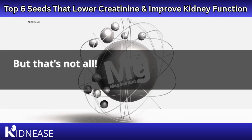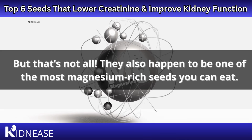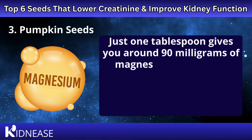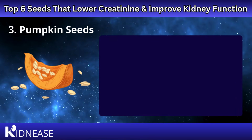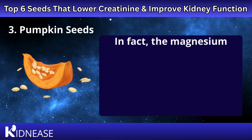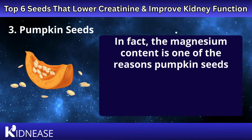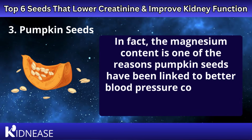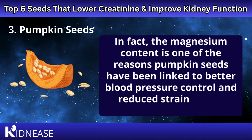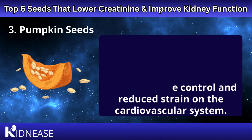But that's not all. They also happen to be one of the most magnesium-rich seeds you can eat. Just 1 tablespoon gives you around 90 milligrams of magnesium, a powerful mineral that, as we touched on earlier, plays a role in blood vessel relaxation and metabolic balance. In fact, the magnesium content is one of the reasons pumpkin seeds have been linked to better blood pressure control and reduced strain on the cardiovascular system.